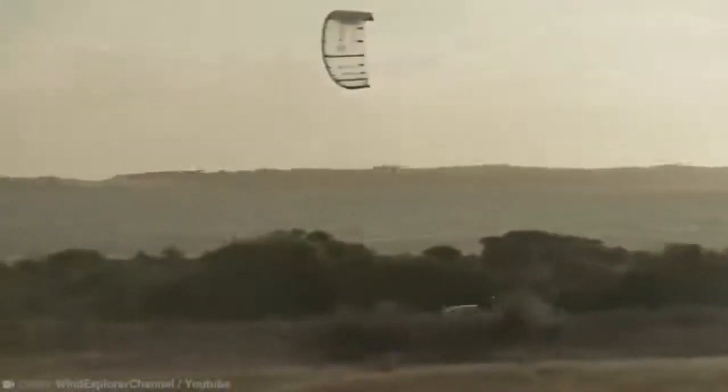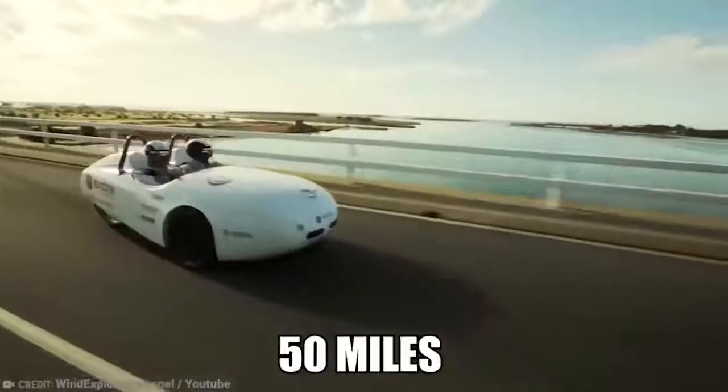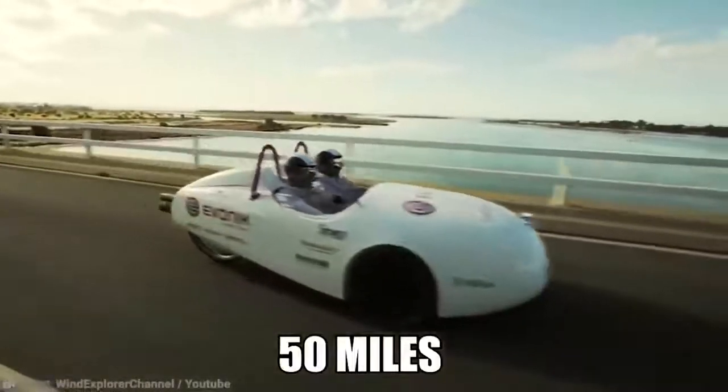During the entire trip, they reached speeds of around 50 miles per hour.